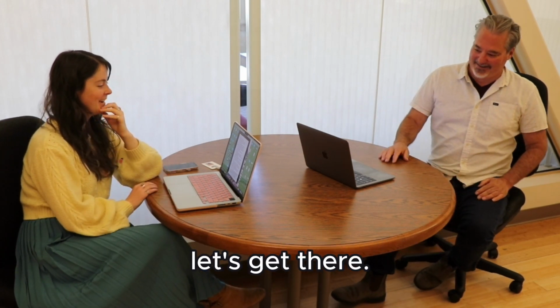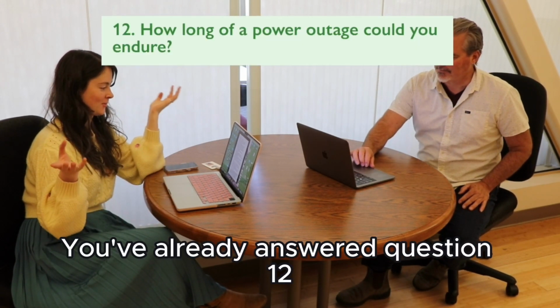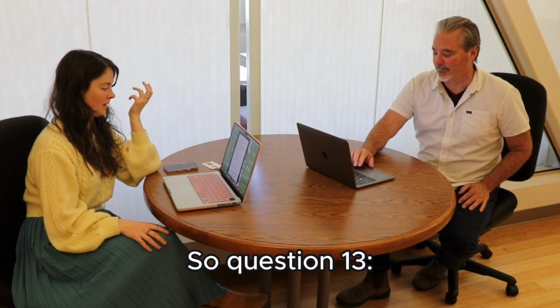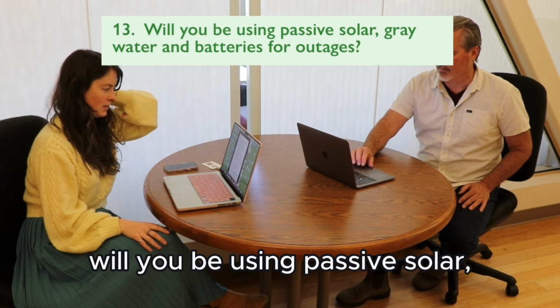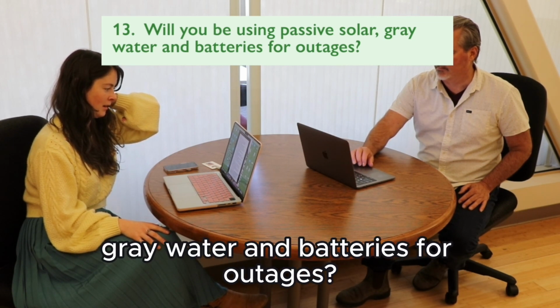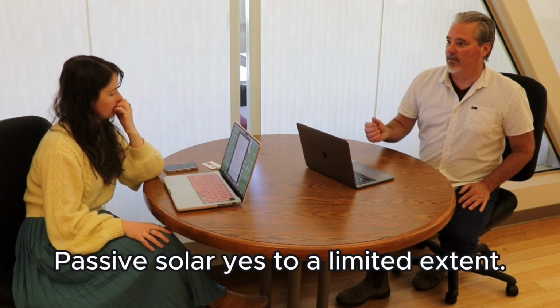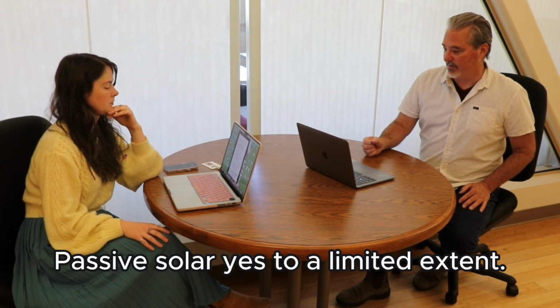There is a question about batteries here. Let's get there. You've already answered question 12, which was how long of a power outage could you endure? So question 13, will you be using passive solar, gray water, and batteries for outages? Okay. Passive solar, yes, to a limited extent.